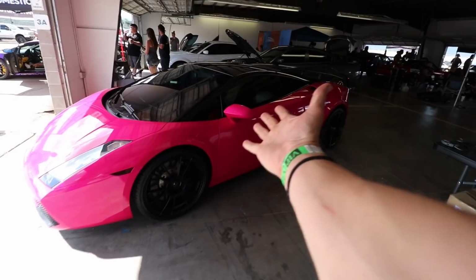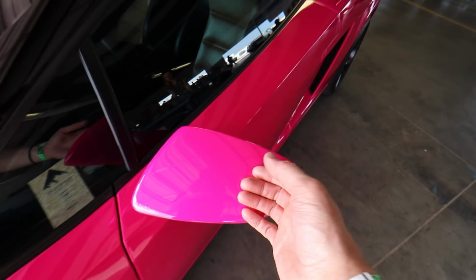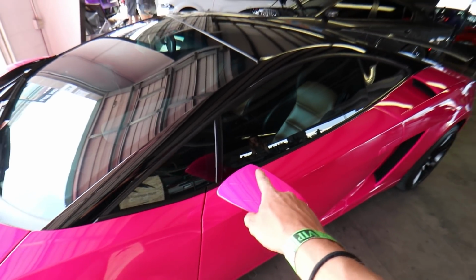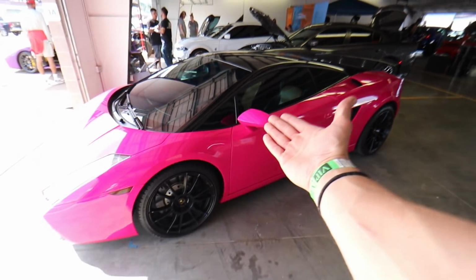So this is a first-gen Gallardo. They didn't come in bicolore, but we kind of copied it. Here it is in all its glory. So we ended up picking a gloss metallic pink from KPMF. It's called Momentum Pink, and we could not be happier with the results. This right here is just PPF over the paint, but it's sitting in our booth looking so good.